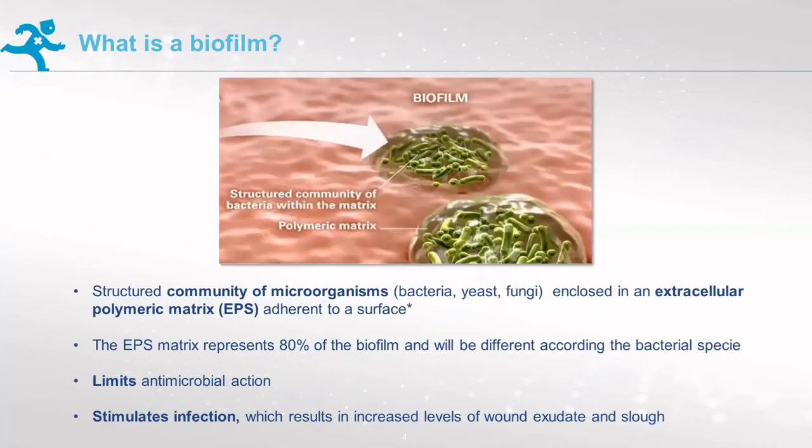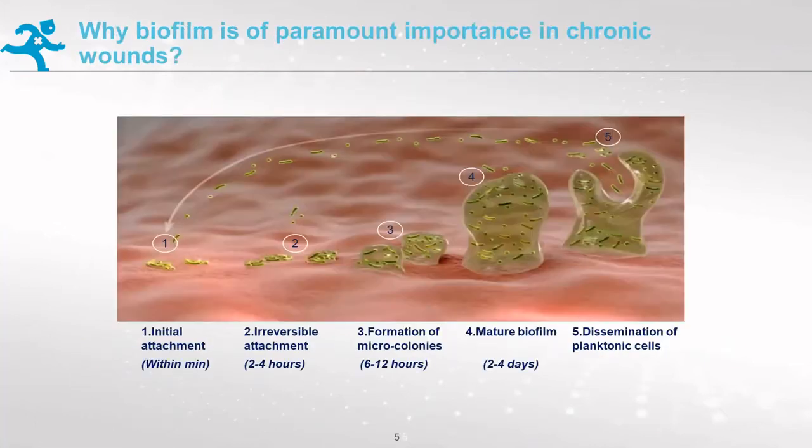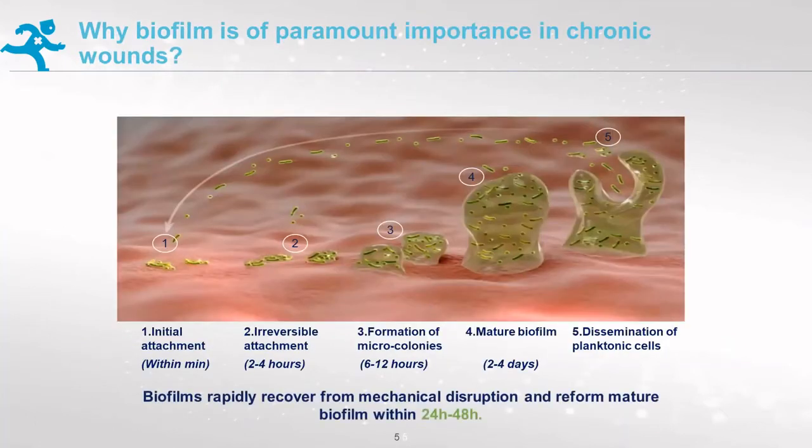As we said, these biofilms are a colony of different microorganisms protected by the EPS, and therefore the antimicrobial action is limited because the antimicrobial will not be able to penetrate there. So we need to find a solution to continuously deal with the EPS so as not to allow the biofilm to come through. And the big problem with biofilms, as our speakers will also introduce to you, is that EPS formation is very quick. So therefore, it's a problem.